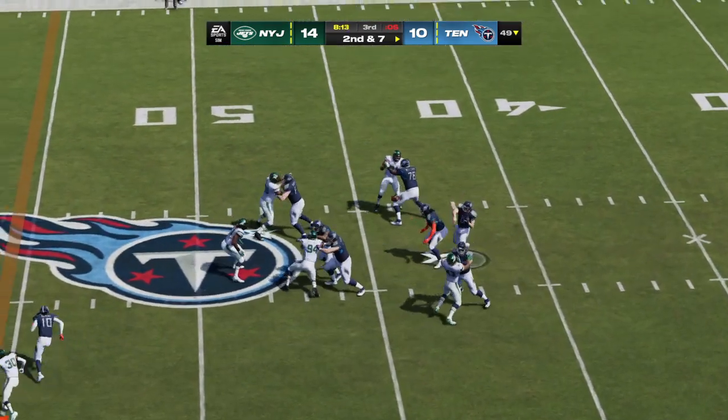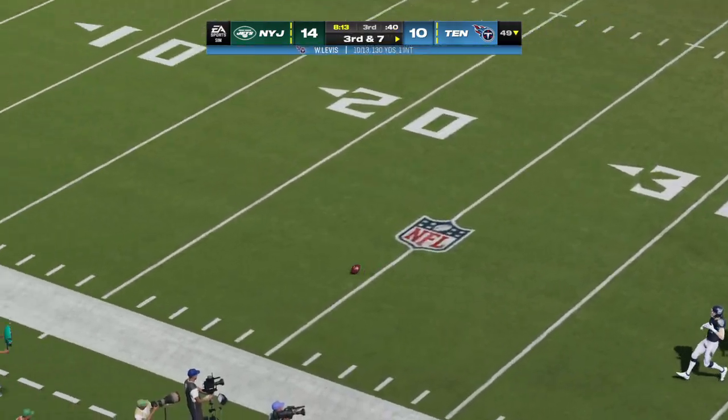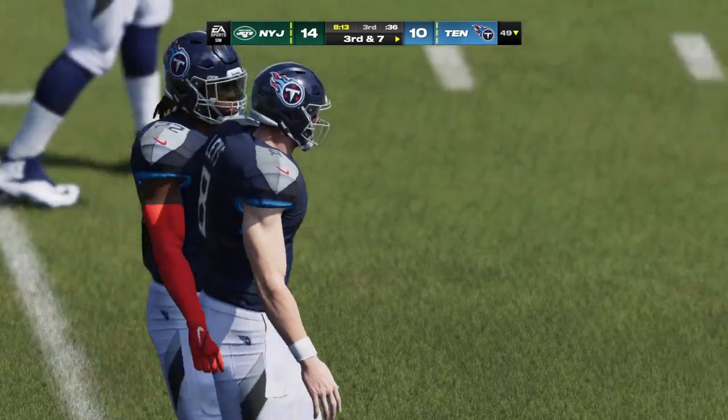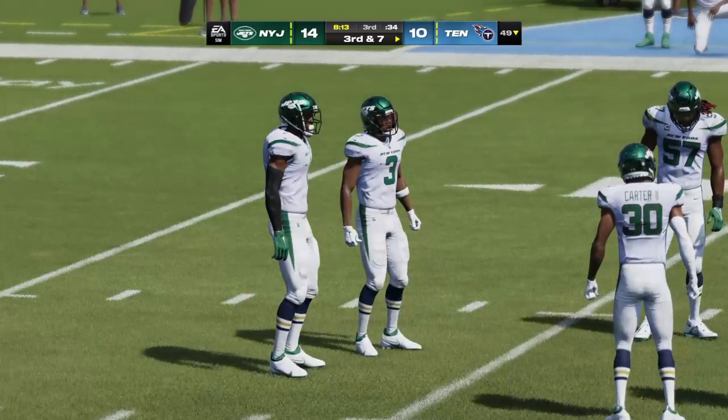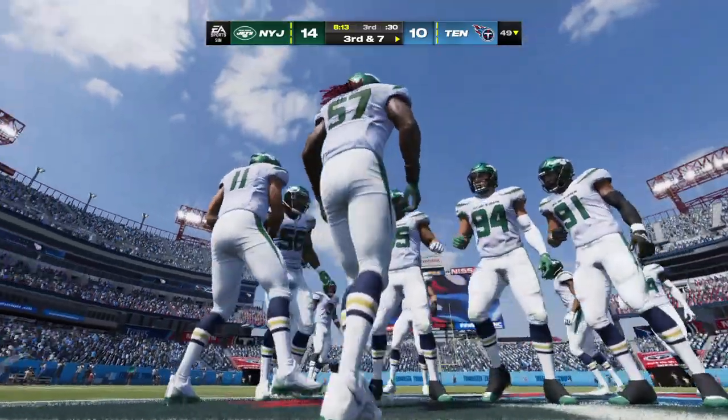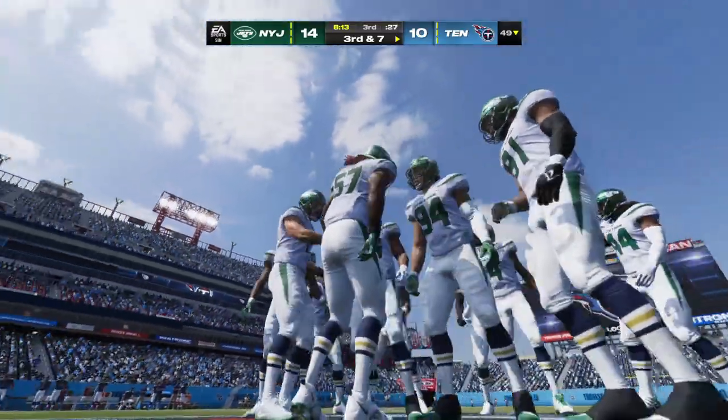Back to throw. It's Levis. And that is going to be incomplete as he led him a bit too much. He shook his head right when he released that throw. He knew it was going to be a little off target. Yeah, the excitement got him on that one. Wasn't able to control the fact the receiver was open, and it would have been an easy throw.